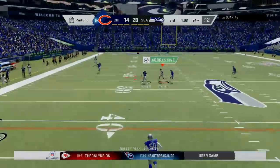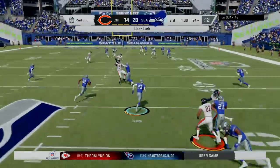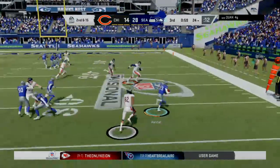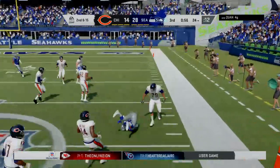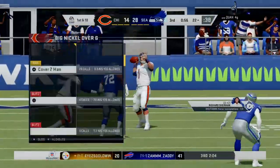Now Newton, he's going to look deep for Watkins. Into double coverage, and it's intercepted. Picked off by the former first-round pick, Demarius Randall. And a terrific return as he takes this thing all the way down near the 20-yard line.